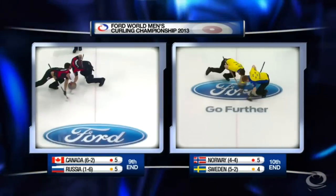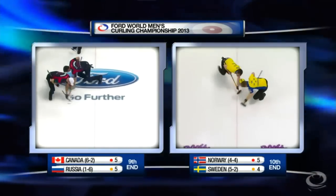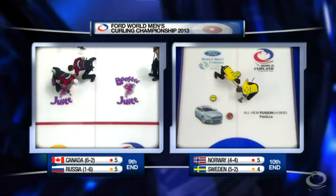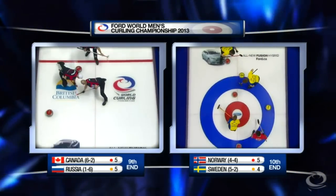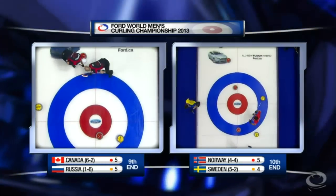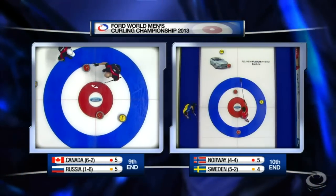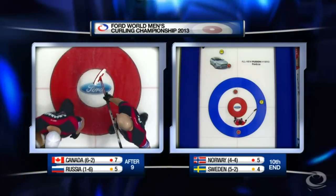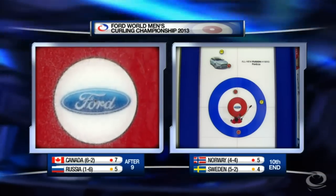Trying to move to 7-2. Well, on it almost the entire way. Ryan Fry out to help as EJ Harnden backs off. Just guide this one in. And right into the 4 foot to get the 2. So Canada, 2-point lead heading to the 10th end over there.